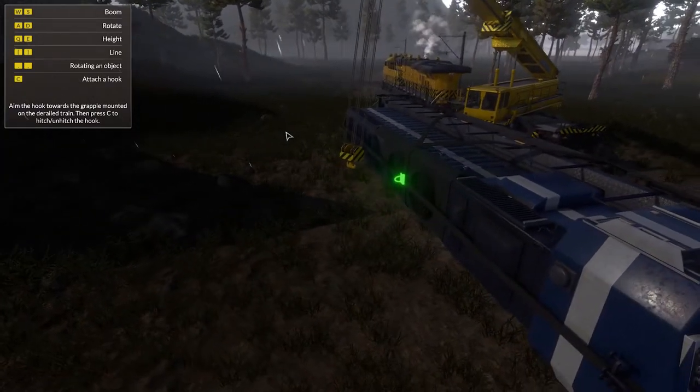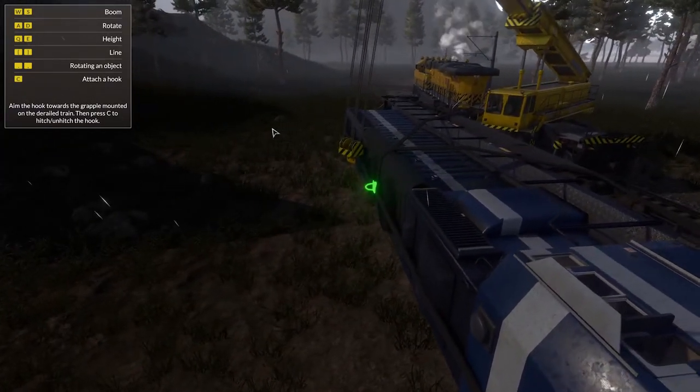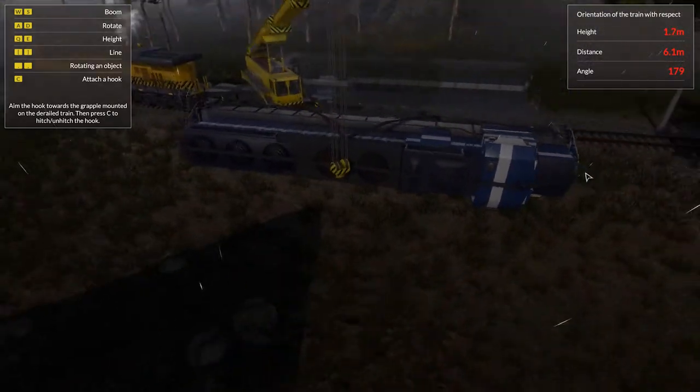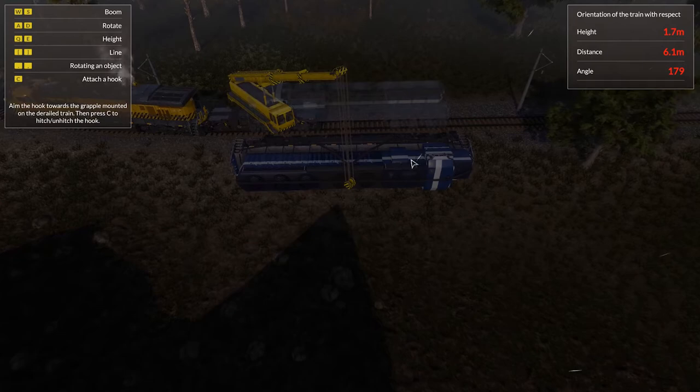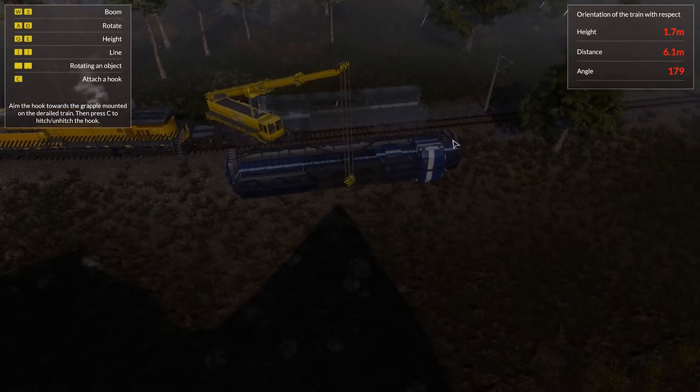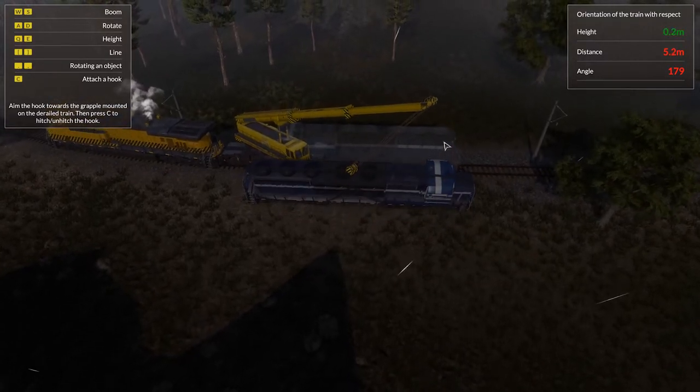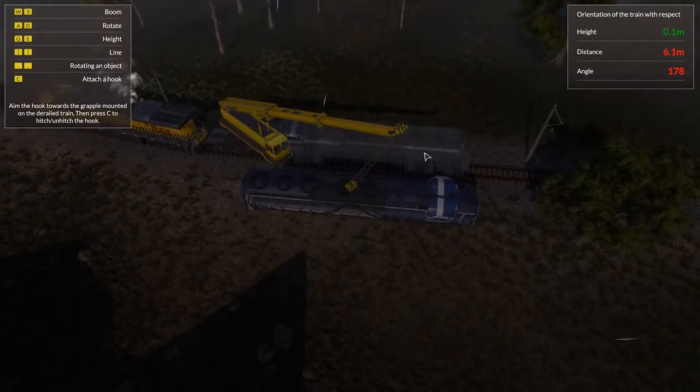The boom needs to go here. Yes, to the left, and attach. Yay, finally. Boys and girls, we were successful. Let's boom the hell out of this train. Then, oh my god, almost feels like a toyish kind of train, but I'm not gonna be complaining.